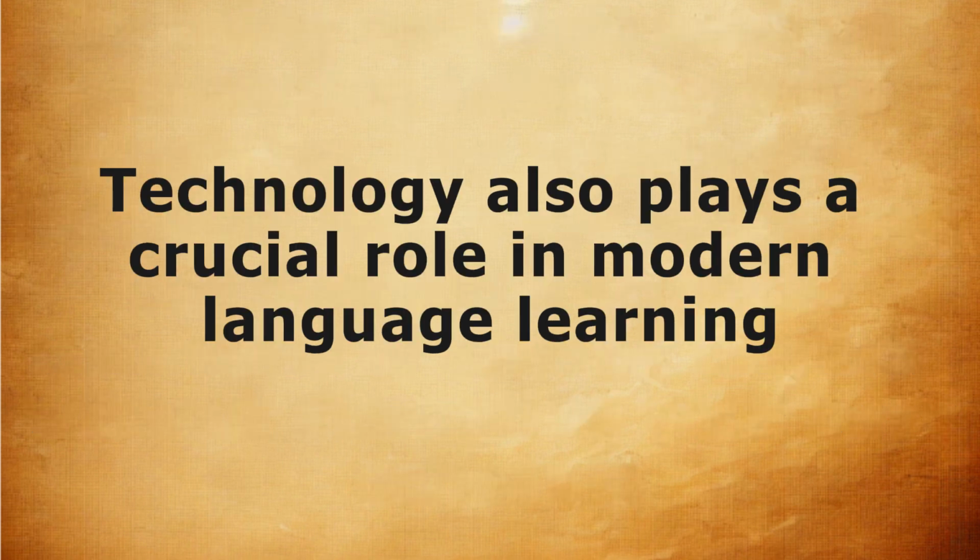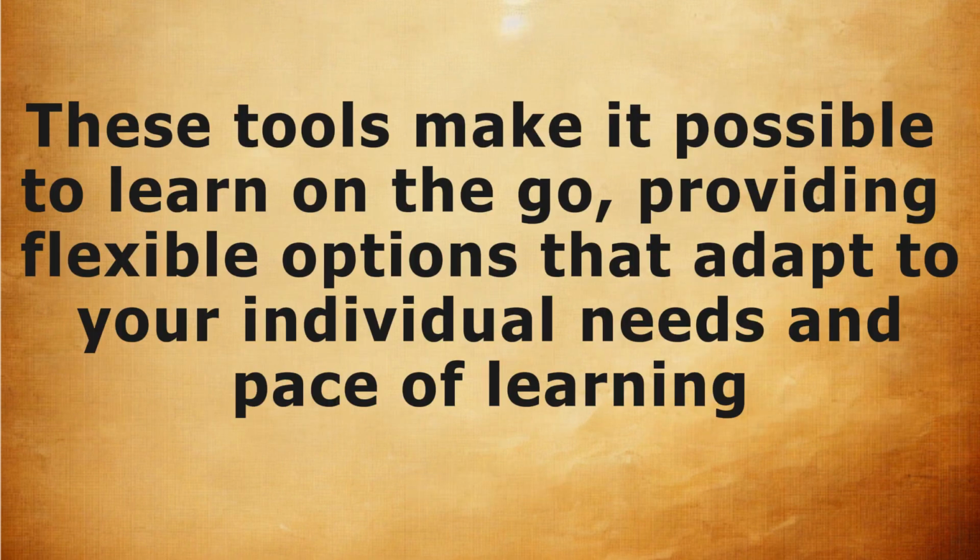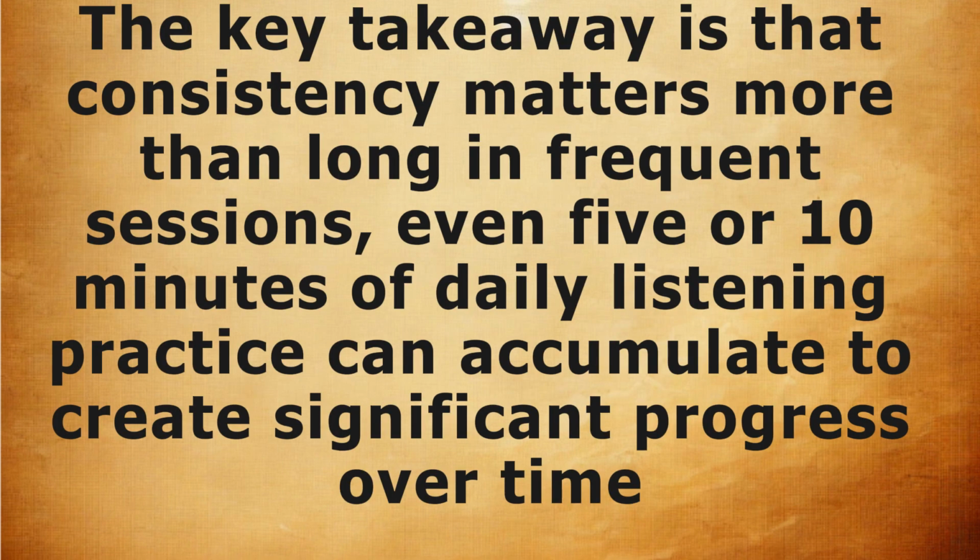Technology also plays a crucial role in modern language learning. With the abundance of mobile apps, online podcasts, videos, audiobooks, and interactive websites available today, there is no shortage of resources to help you improve your listening skills. These tools make it possible to learn on the go, providing flexible options that adapt to your individual needs and pace of learning. The key takeaway is that consistency matters more than long, infrequent sessions.